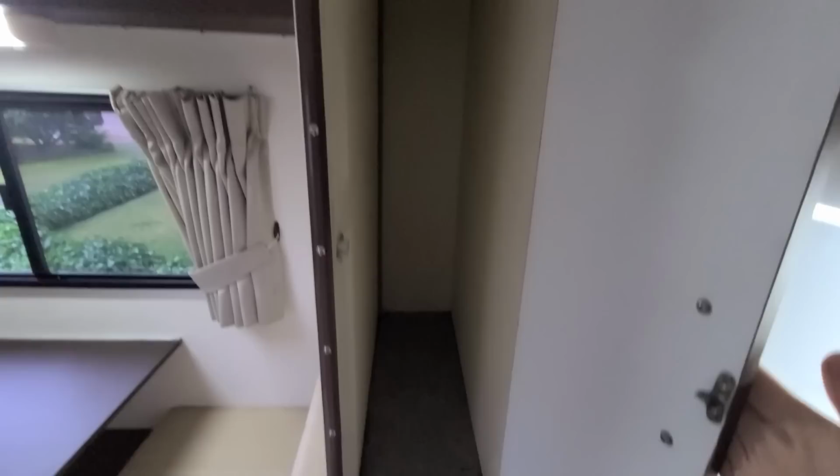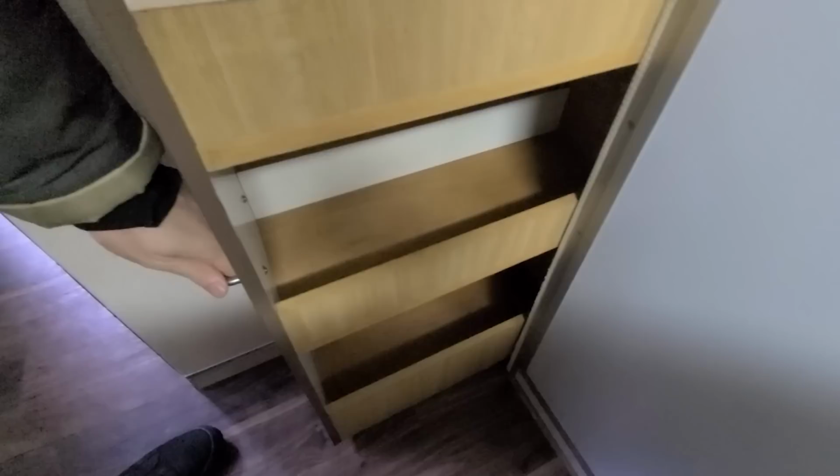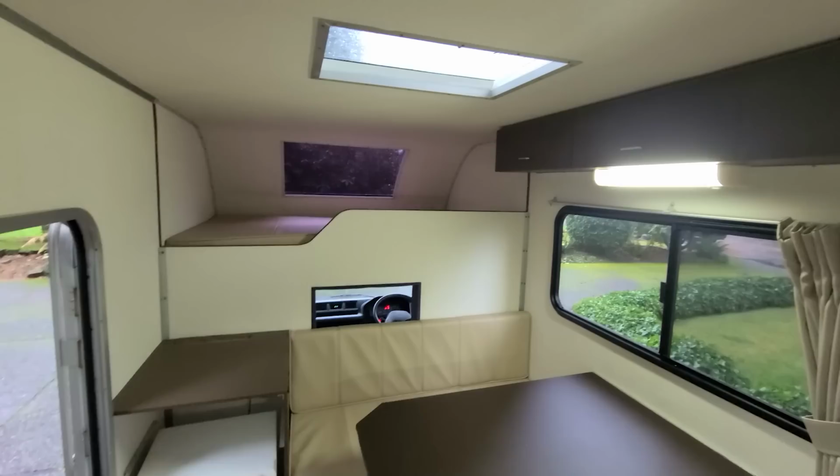All right. What's in here? A wardrobe. Hang up your gear, your clothes. What's down here is a pull-out pantry. Three-layer shelf pull-out pantry. I love that. A nice modern touch. Give you guys an overall look of here, facing rear forward.